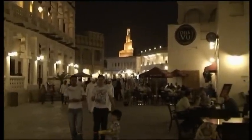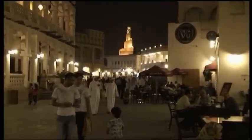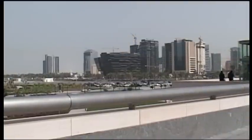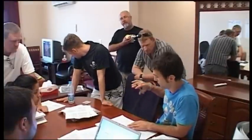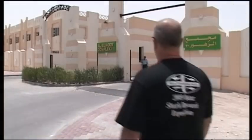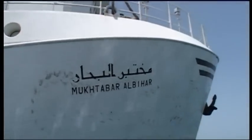The second Shark Conservation Society Gulf Shark Research Expedition took place in Qatar in April 2009. We followed exactly the same research activity programs that we had done in Kuwait the year before. Dr. Mohsin's team at the Environmental Studies Centre provided a shore base and lent us a research ship, the wonderful Muqtaba al-Bihar.